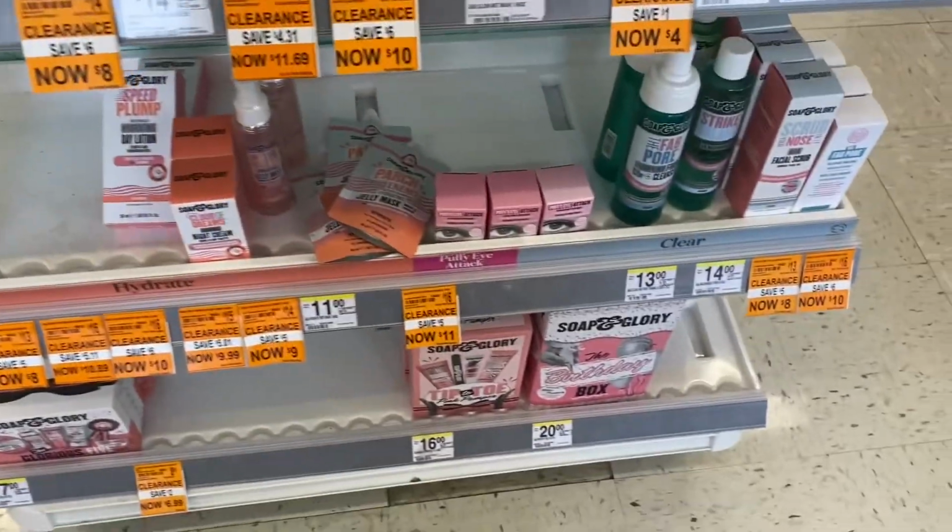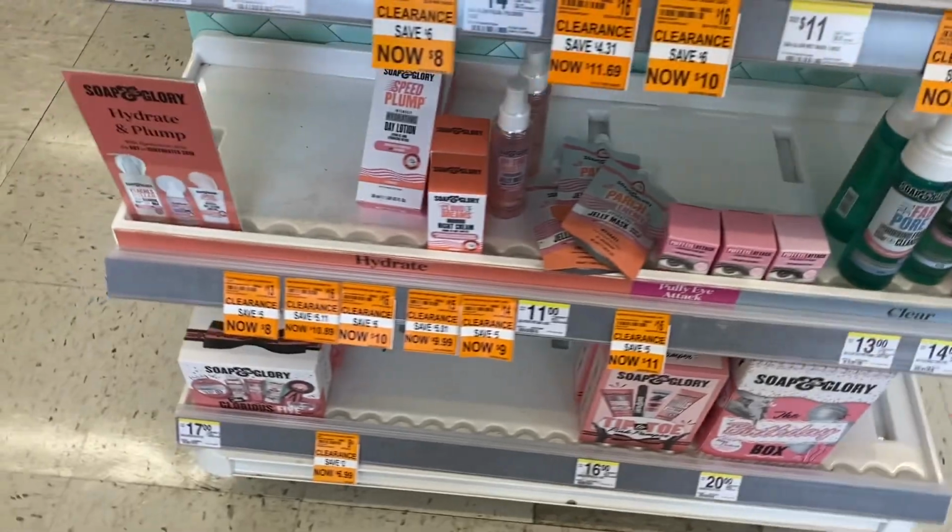Is it just me or do the Soap and Glory items never scan for me? Never, never, never.